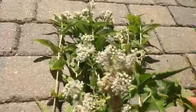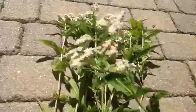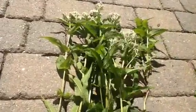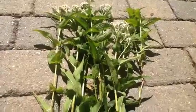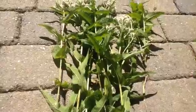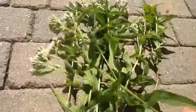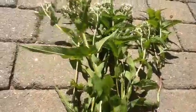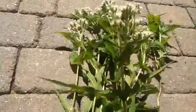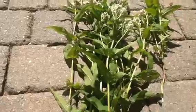It's in the composite family, and the flowers smell sweet. This plant is used for fevers, especially fevers where you feel very achy. The name Boneset comes from the idea that this plant was once used for a type of fever called breakbone fever, which is actually influenza. And it is a diaphoretic, so it helps to break up fevers by increasing sweating.